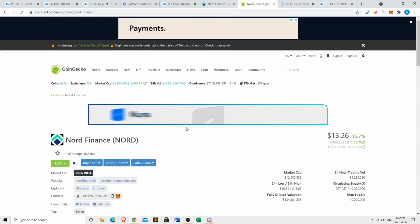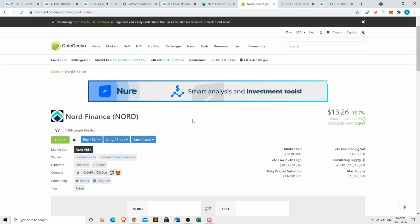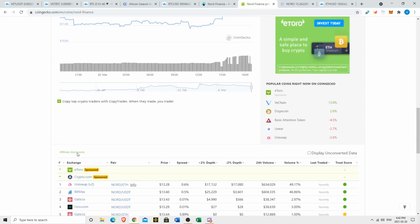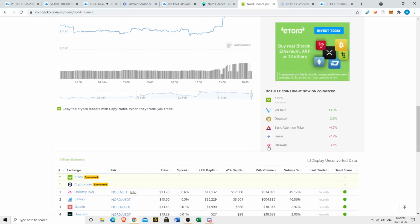Another thing, folks, if you're ever curious, if you ever want to know where something is listed, all you have to do is go to CoinMarketCap or CoinGecko, look up the ticker, look up the name of the project. Okay, it'll bring you to a page like this. All you have to do is scroll down, go to where it says exchanges, and then it'll just tell you what exchanges it's listed on. See, it's mostly on Uniswap, BitMax, Skate.io, Hoo.com. So that's all you have to do, folks.